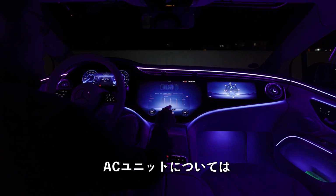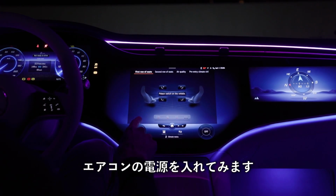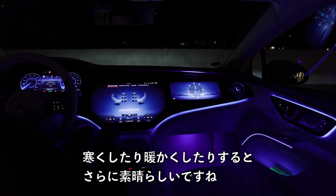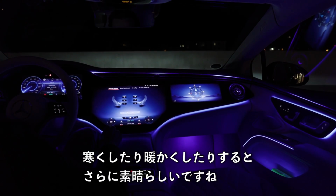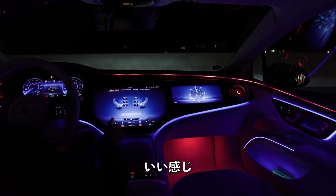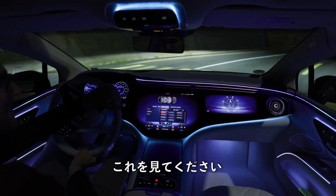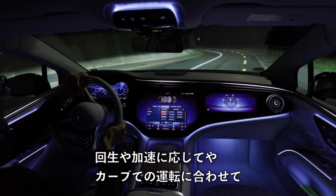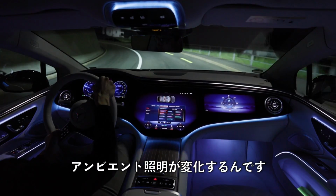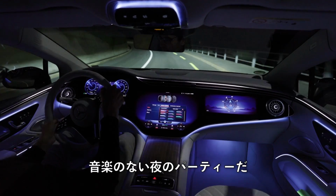And as for the climate unit, this is of course even better to see right here. So let's see it. We turn on that AC and then you can see here. Wow. This looks even more amazing when we make it colder or warmer once again. Way to go. Do you also know the illuminated roller coaster mode? Look at that. Ambient lighting changing according to recuperation or acceleration, and also to driving in the curves. This is party at night without music.